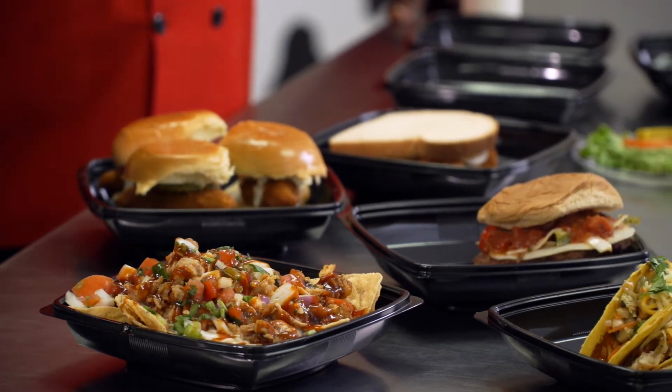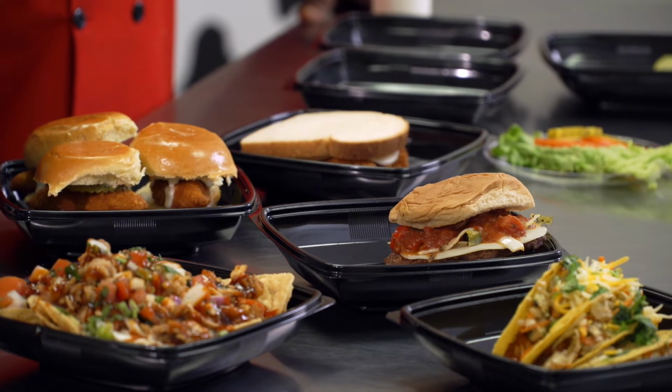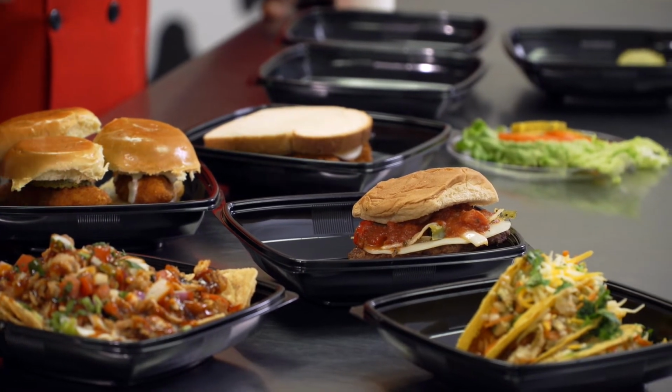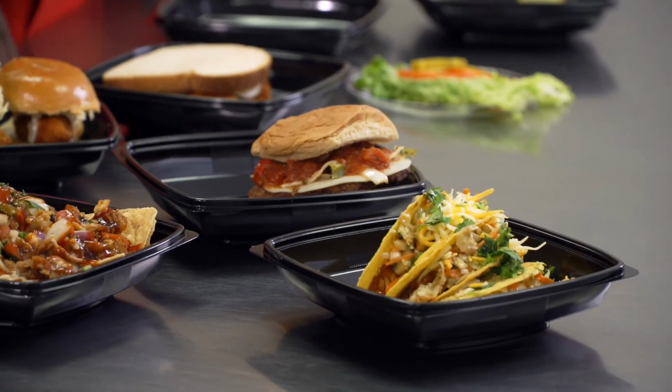Because you have to remember, we are a part of the learning process for our kids. We teach them how to eat. We teach them flavor profile. We teach them how to come to a line, how to be courteous, thank yous, yes sirs, no ma'am. So it's all part of the learning curve. To learn and get good food together, you just can't beat that. It's a great combination for sure.